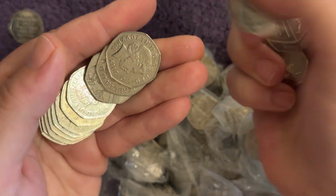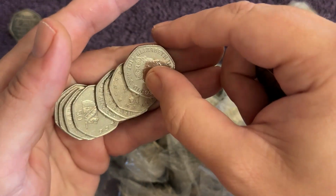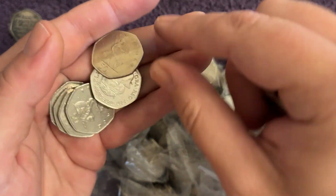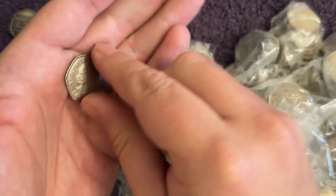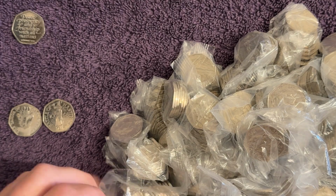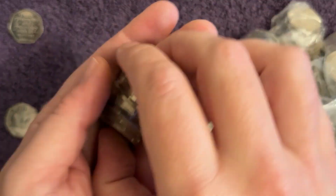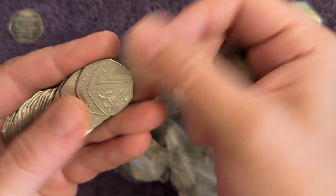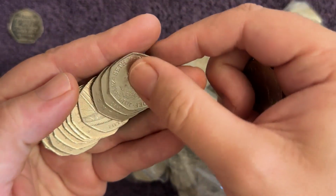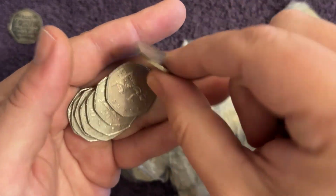Obviously, selling a coin for £1 or £1.50 on eBay doesn't really work. So if you're looking to sell these slightly above face value coins, you're probably better off bundling them up. Because after you've paid your eBay fees, paid for your envelope, and obviously your postage, which you should include anyway in your listing, there's not much meat left on the bone, let's say, when you're dealing with small amounts like £1 or £2.